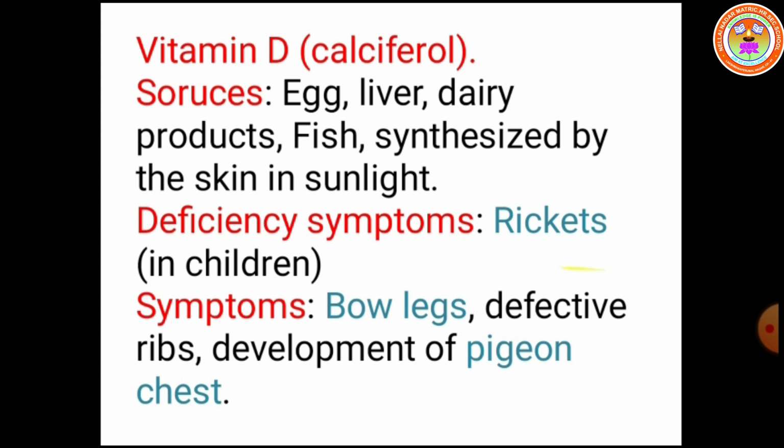Vitamin D is very much important for our bone development. So skeletal growth depends upon calcium. Calcium absorption requires vitamin D. Deficiency in children will lead to rickets. In children they suffer from rickets.